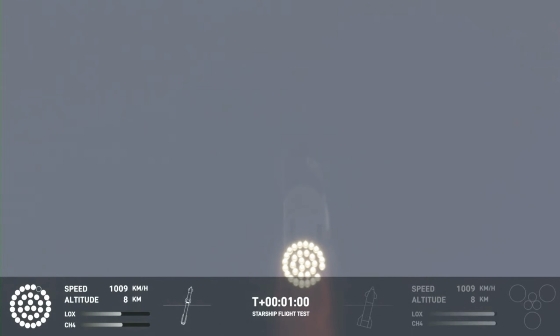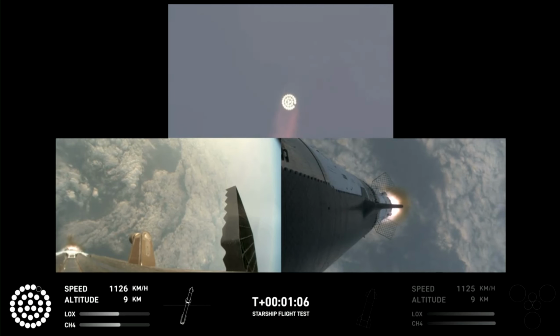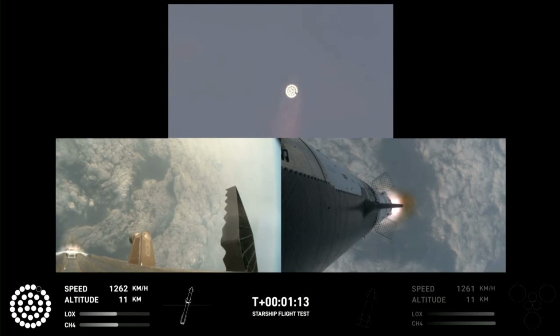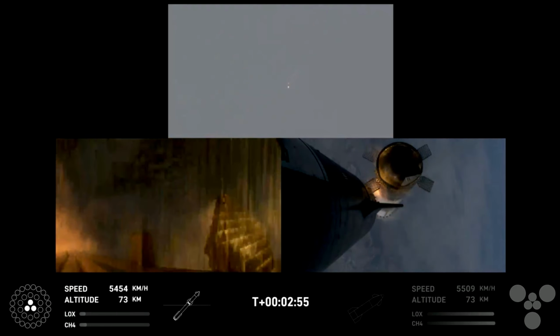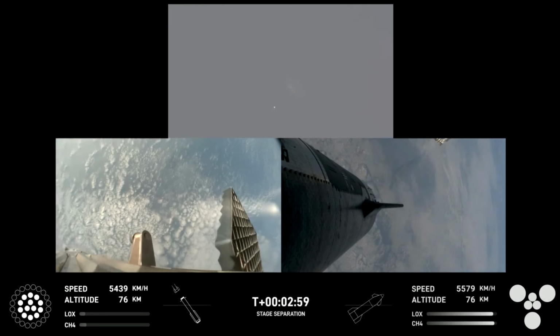Max Q. All right, we just passed through max Q, so we're going to continue on up. We still have about a minute and 30 seconds until we get to stage separation. Starship now. Ship ignition. Stage separation confirmed. Booster burn start up.